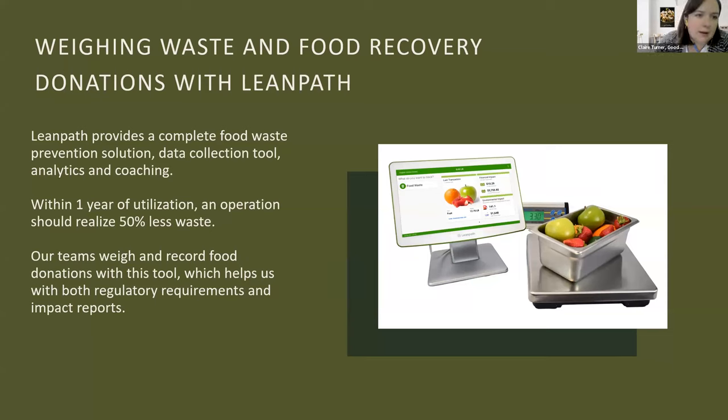So Lean Path is a really great tool for us. I saw a question pop into the chat that Lean Path is pretty expensive for small businesses. Totally hear that. We are a much larger corporation, so we are able to use this, and our clients often are the ones asking us to use this in all of our sites.